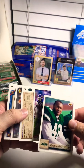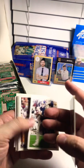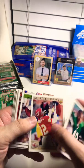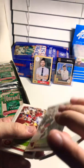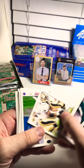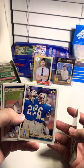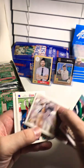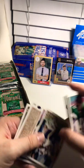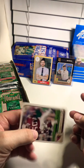So we have Brian Washington, Rodney Hampton, Andre Collins, Chris Hackle, Chris Mims, Tim Barnett, Johnny Johnson, John Taylor, Pat Swilling, Bo Orlando. Anybody remember Houston Oilers? Dwayne Bickett, James Francis, Ronnie Harmon, Jeff Jaeger, Freddie Joe.